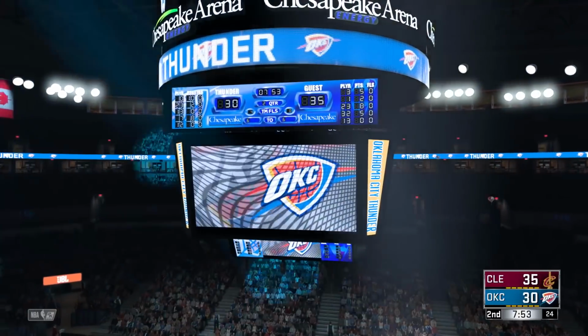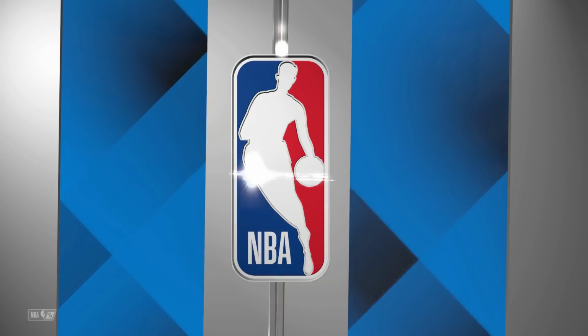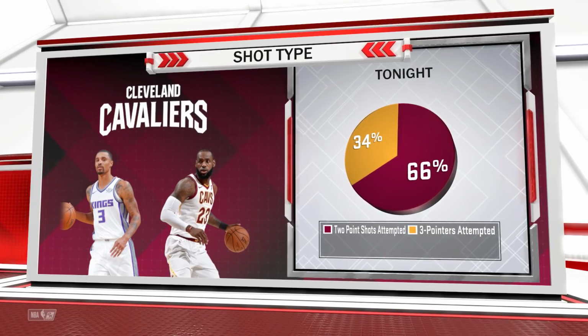So both teams making some changes here. Now let's take a look at how the shots have been divided up between 3-point shots and 2-point shots for Cleveland. It really struck a nice balance between long-range shooting and also attacking the rim. That keeps the defense off balance and keeps things flowing offensively.